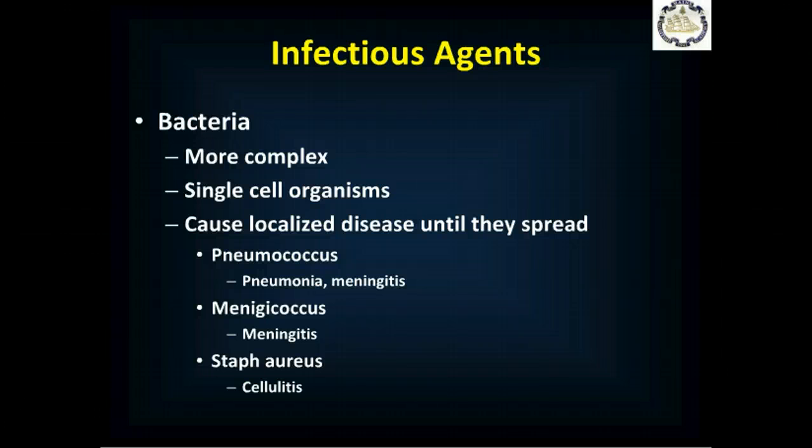Staphylococcus aureus, which lives on all of our skin, lives there without a problem until the skin breaks and it invades and it causes a cellulitis, and if that goes untreated and spreads, it can go to your lungs, it can go to the heart, it can be widespread and cause widespread damage, septic shock, and death.